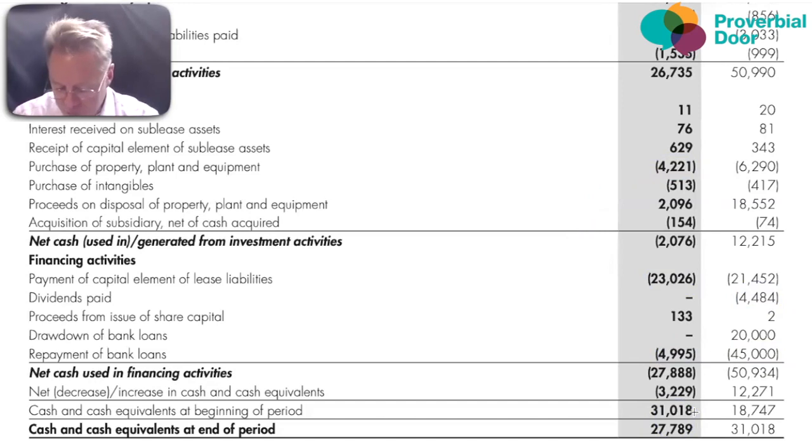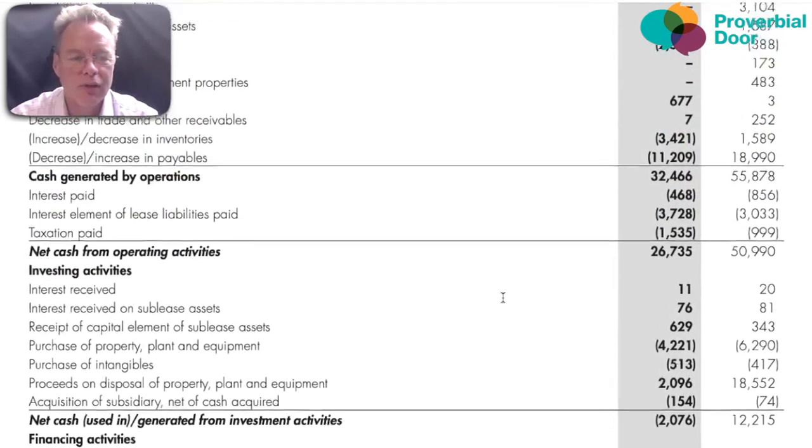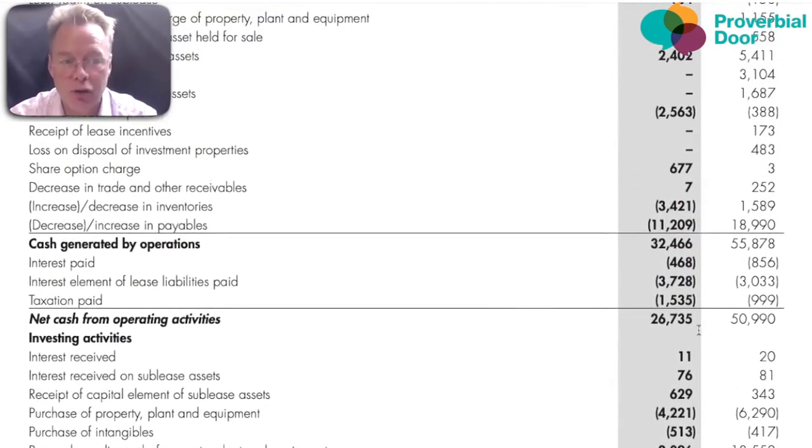So that is the key numbers for me. So I think there's nothing else to really highlight. It's a really interesting business, especially when you've got somebody who books a loss and generates cash. This to me, there's warning signs going on there. So I'm not saying they're massaging the figures, but I'm a little bit nervous. I think liquidity is their issue.